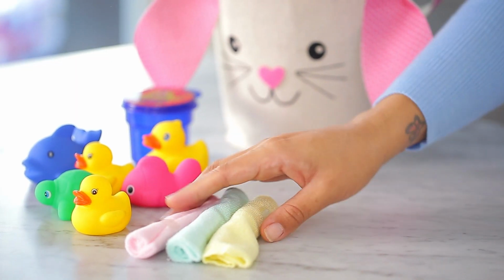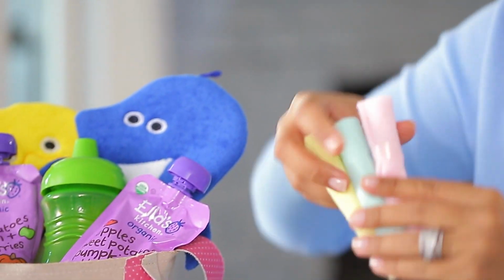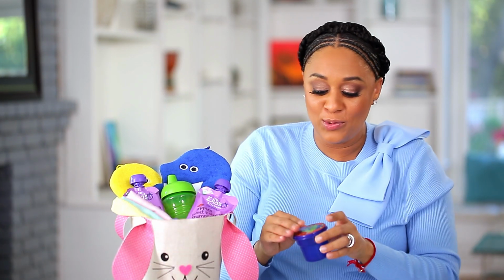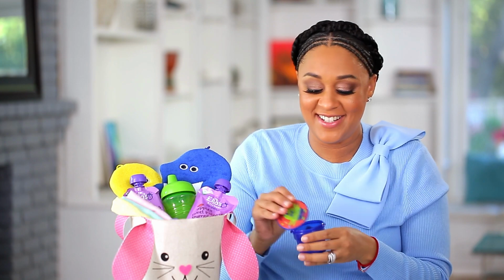And then I'm gonna add these cute little bath towels. Look at how cute this is. You can never have enough bath towels. And then I'm gonna add this cute little snack cup. You can put crackers in this, fruits. The kids will love it.